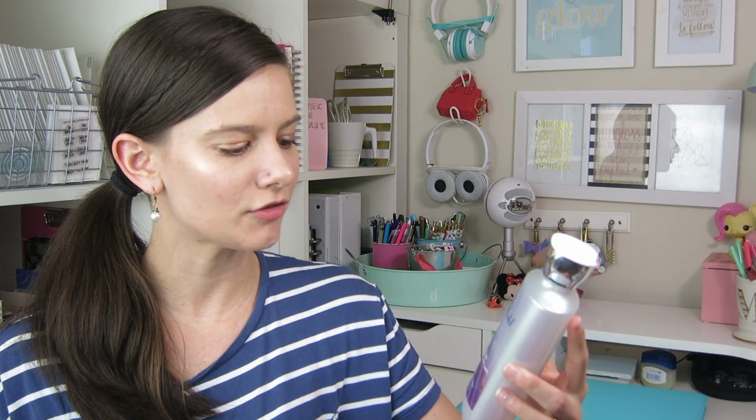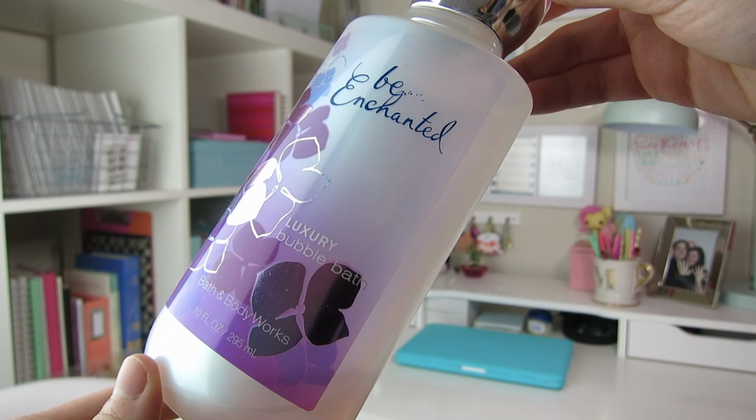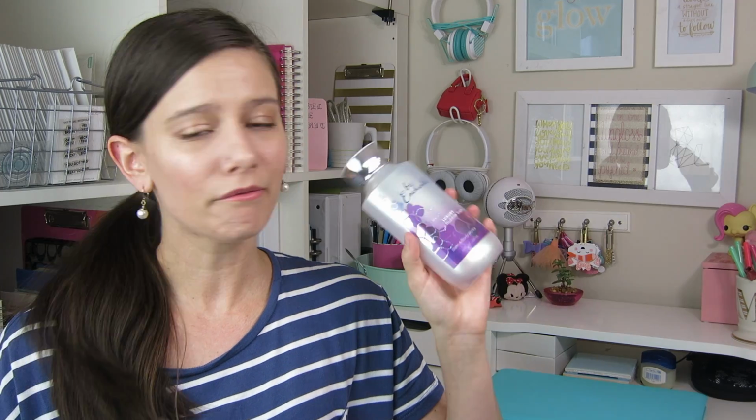Alright, my last shower slash bathing product is the Bath & Body Works Luxury Bubble Bath in the Be Enchanted scent. And I really wasn't impressed by this product. Honestly, you'd need like a quarter of the bottle every time you took a bath to get any sort of bubbles, and they would all be gone within 10 minutes. So it did not impress me.